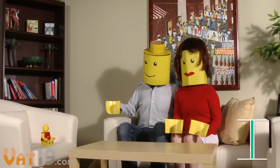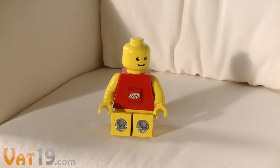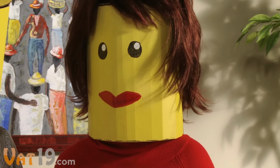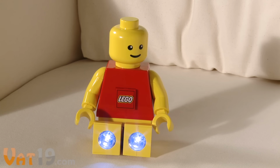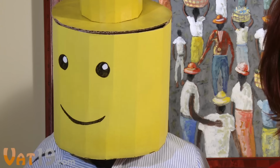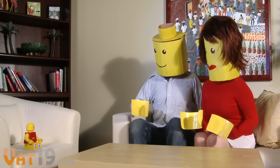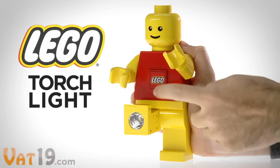Son? You're a big boy now, and, well, your body is changing. You've probably noticed that you're a little more special than other Legos. Oh, my. Look, buddy, the light coming from your feet is perfectly normal. You just have to be careful and know when to use it. Sweetie, do you have any questions? Can I go play now? It's a toy. It's a flashlight.